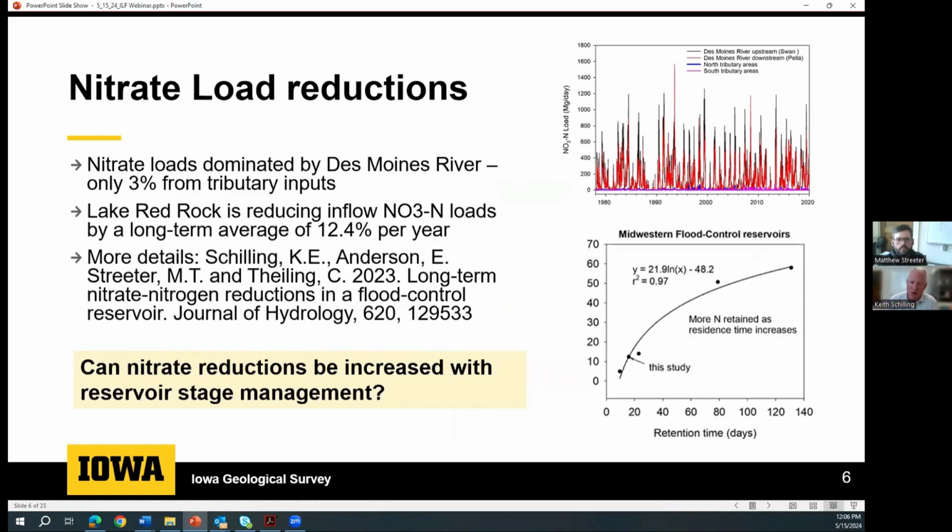So it's overwhelmingly the Des Moines River. And if you take a long-term average of this water budget of water coming in, water going out of nitrate loads, from our monitoring we come up with a long-term average of about a 12.4% reduction of nitrate load per year occurring. So water comes in and the water leaving is 12% less in terms of nitrate load.